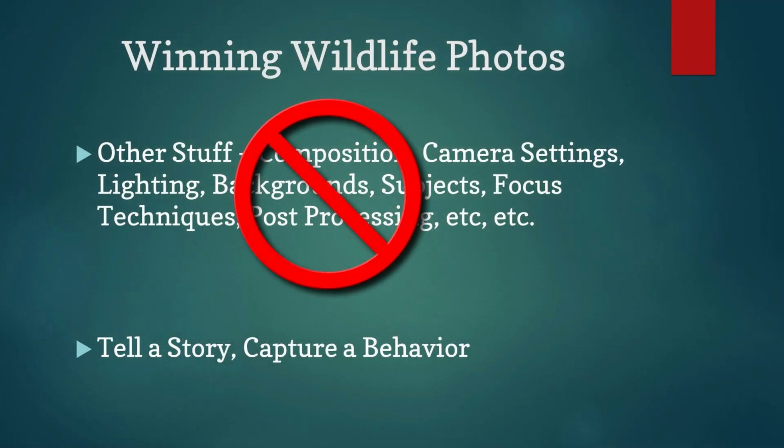I could talk about all the factors that go into a wildlife photo, such as camera settings, composition, backgrounds, post-processing, and on and on and on. But I'm not going to do that. The subject I'd like to focus on today is, in my opinion, the most important one. Look for behaviors that tell a story.